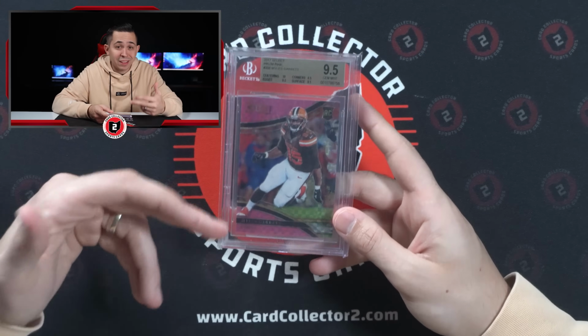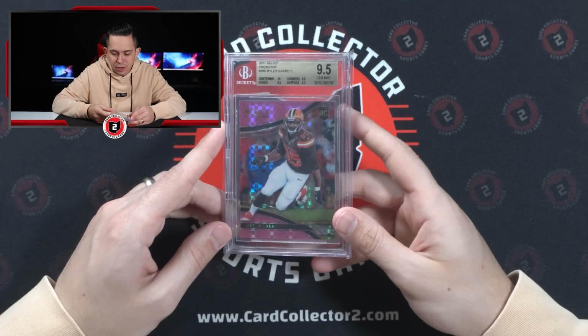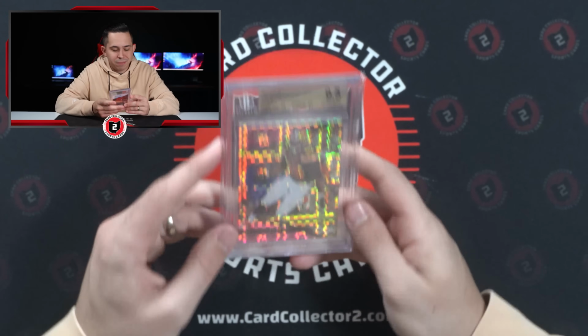I've had it a long time. I got this early, 9.5 grade. Again, just a rookie field level 101 of Myles Garrett. It's not the black, that would definitely trump this, I think. But a 101 Myles Garrett rookie feels pretty good about that. And obviously, it's hard to find these. I've had this one for a little while.